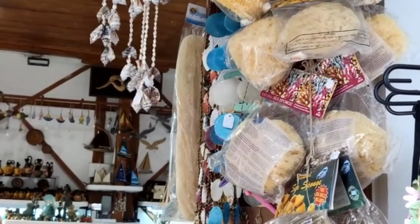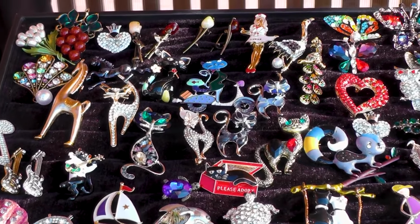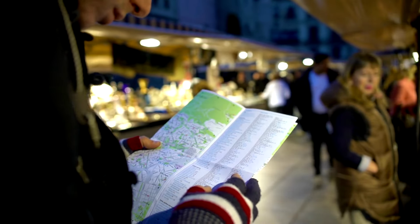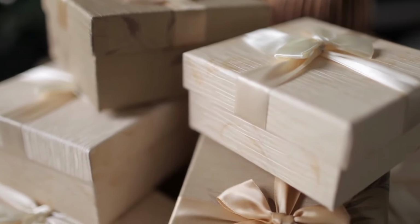When choosing souvenirs, opt for lightweight and compact items. Things like jewelry, scarves, or small art pieces are great choices. One traveler said, "I look for unique, small items that remind me of the place but don't take up much space." If you're bringing back gifts, keep in mind any customs regulations to avoid issues at the border.